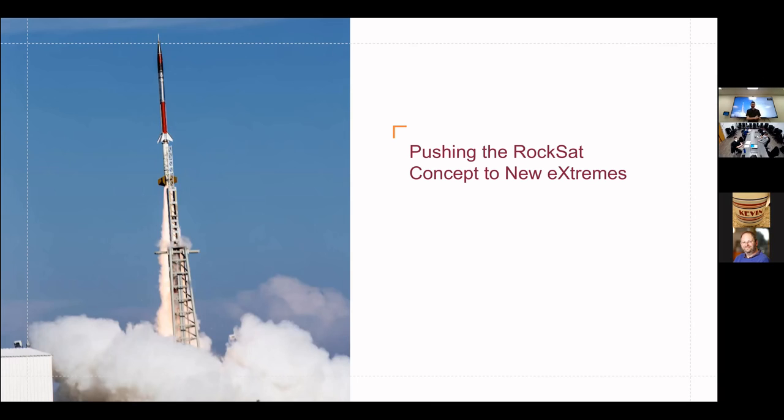So the X program came along, and Virginia Tech has been a part of it pretty much since its inception. We've flown almost every year, with the exception of, I think, 2018, maybe one other year before that. We've consistently been able to make it past the down select and get an experiment flying every year.